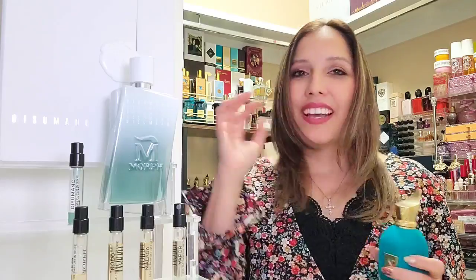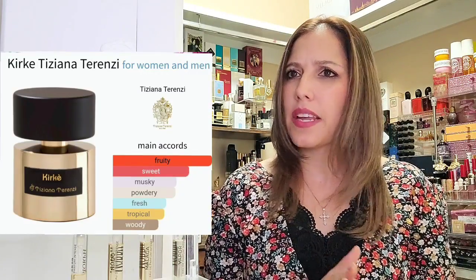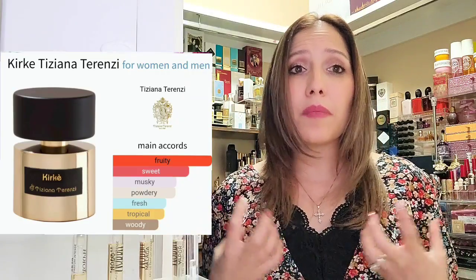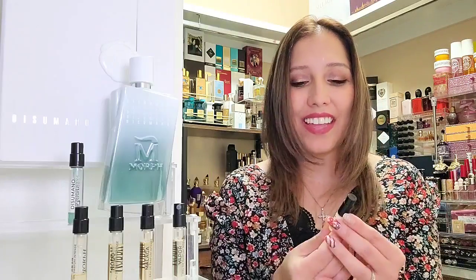I call it that Xerjoff spice, and this fragrance definitely gives an air of Herba Pura, but it is not Herba Pura. Another fragrance that it is compared to is Kirk by Tiziana Terenzi. Is that the name of the brand? I believe so. I'll put the bottle up here for you guys. And to me personally, it also gave an air of another fragrance that I tried recently, and that fragrance is Dahab by Kajal.